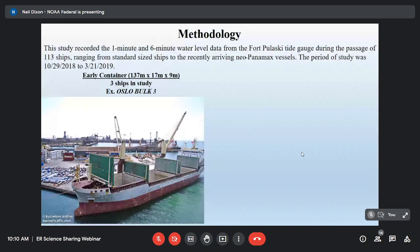All right. So in this study, I recorded the 1 minute and the 6 minute water level data at the Fort Pulaski tide gauge. And again, that Fort Pulaski tide gauge is a representative tide gauge for all of our Charleston coast and a portion of the southern South Carolina coast. And I did this for the passage of 113 ships.